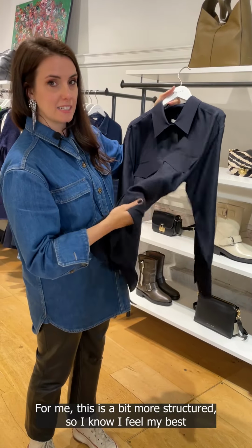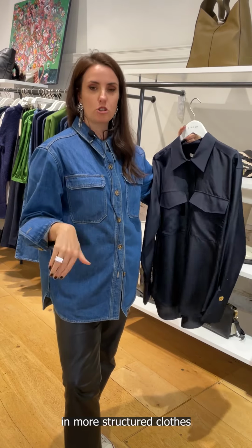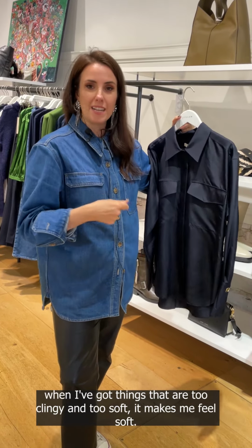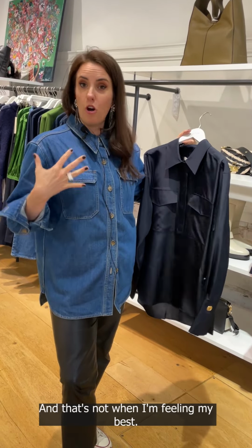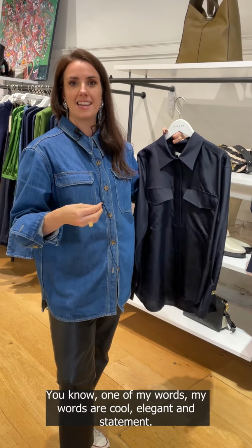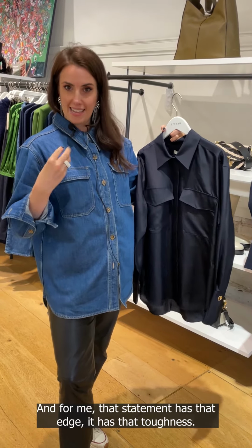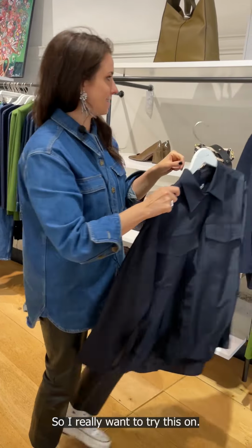For me, this is a bit more structured, so I feel my best in more structured clothes. When I've got things that are too clingy and too soft, it makes me feel soft, and that's not when I'm feeling my best. One of my words is cool, elegant, and statement. And for me, that statement has that edge, that toughness, and I like that it's got this balance. So I really want to try this on.